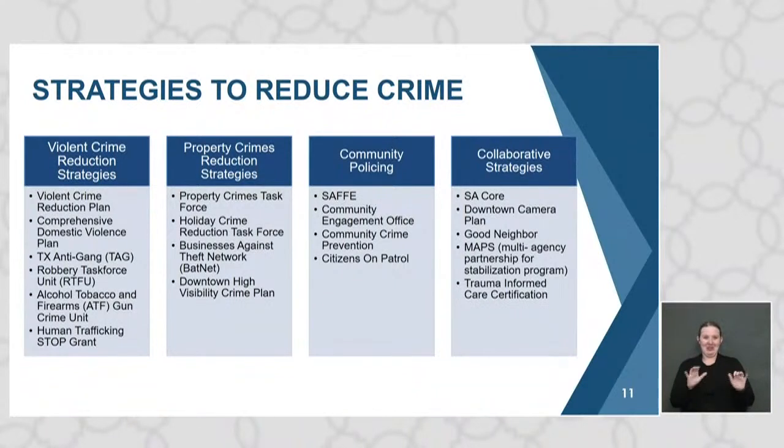So if you go to the next slide, what we tried to do here, Councilwoman, maybe we didn't do a good job. The data that we review with you today feeds into how SAPD develops those different strategies, and all that data is utilized. For instance, the Violent Crime Reduction Plan, our comprehensive domestic violence plan, the anti-gang program, the robbery task force, et cetera. So all that data feeds all those strategies. What we're trying to show is that all the statistics that we review with you, we use them to enhance those strategies and come up with new ones. So happy to elaborate more.